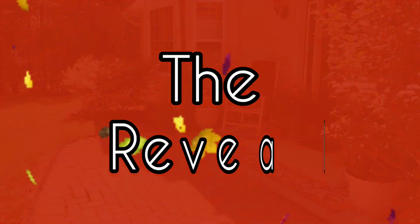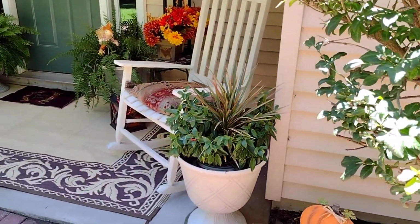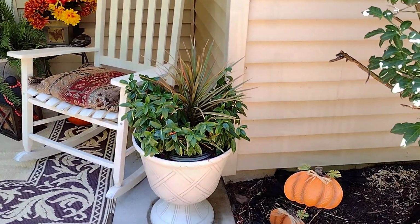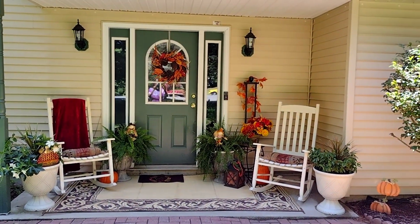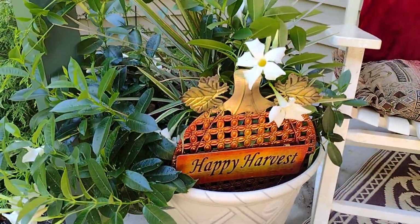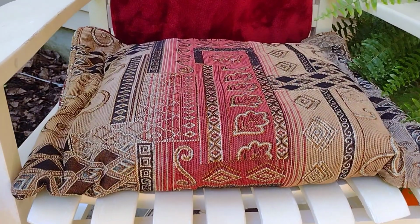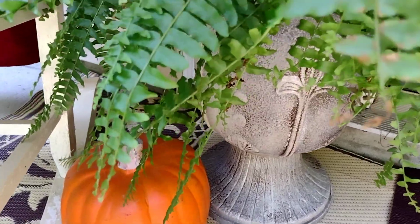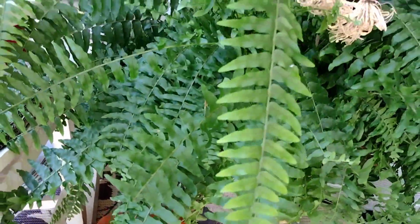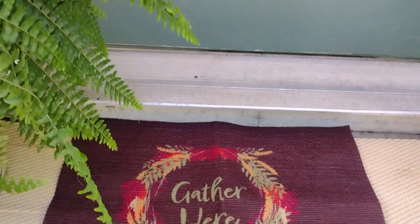Yes, honey. I am living for this front porch look right here. It is giving me life. So I came in with some fall yard signs and I placed one in my plant, and then I replaced the garden flag that I had with a couple of pumpkins. I added a few of those scarecrow picks into my existing plants because they're still doing quite well. No reason to move them quite yet.